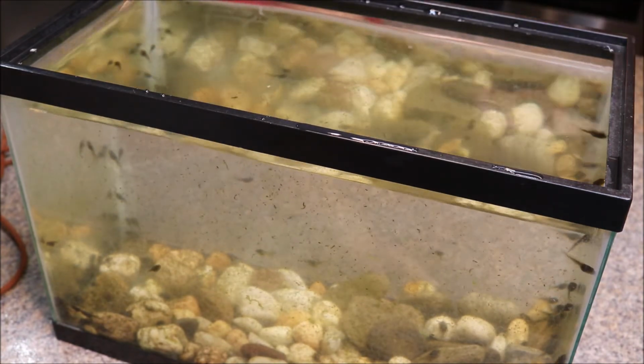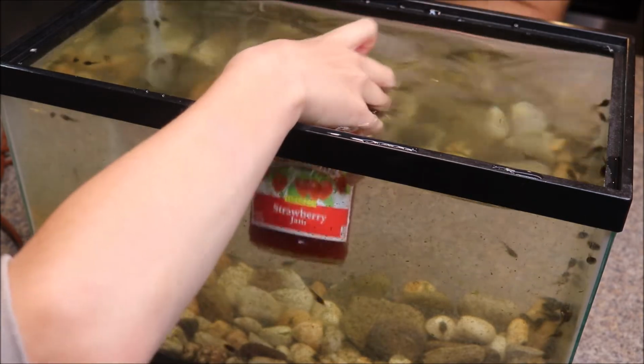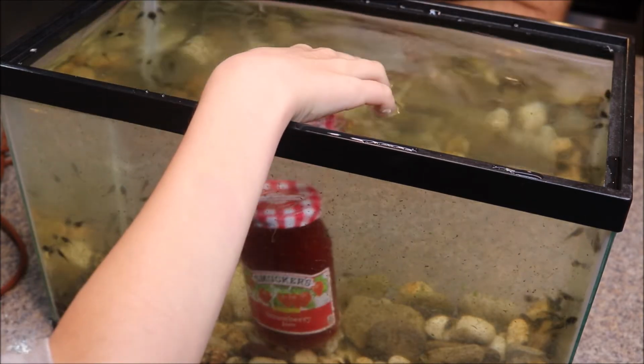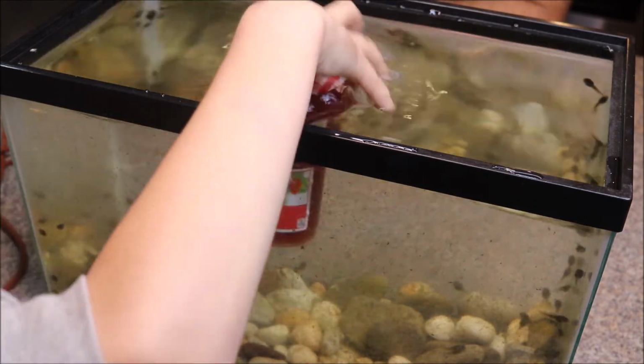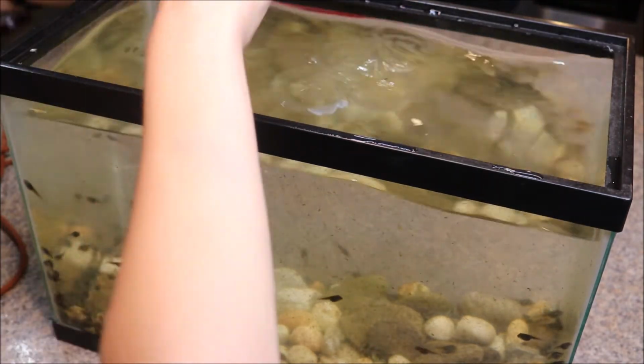Closely related, the jam. What do you think? It's gonna sink. Put it in gently, maybe. Oh yeah, that's not even close. That's not even close. Oh my goodness, they're gonna have some jam in there if you're not careful.